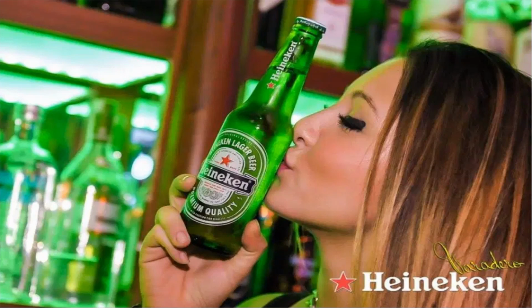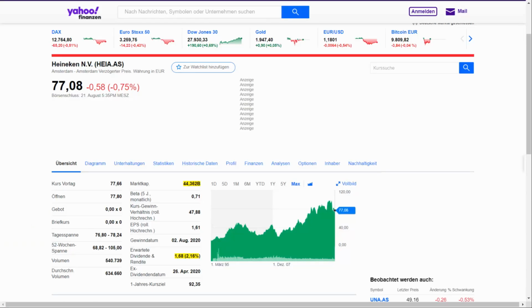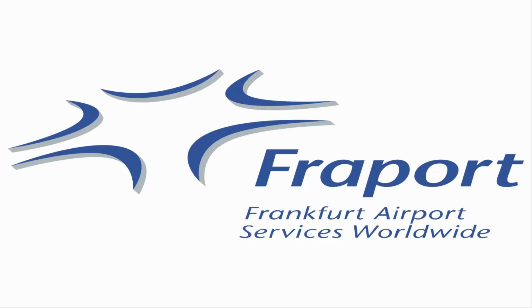Then we leave Germany and go to the Netherlands, and there I bought Heineken. And of course, it's a shame for a German to buy into a Dutch beer brewer, but this is just a great business, so I had to buy in. Heineken right now has a market capitalization of 44.3 billion euro and a dividend of 2.16%. Also, as the other companies before, Heineken, of course, had big problems with the pandemic situation, and so there came the chance to buy in at a very fair price. I'm very, very happy to be with Heineken, and I will be with Heineken for the very long term for sure.